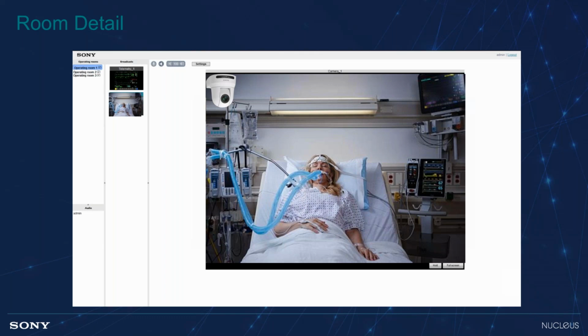It's all browser-based and secured with login credentials, so only those users that have been granted access by the hospital can access the broadcast.